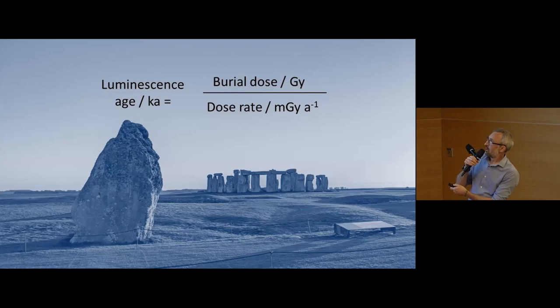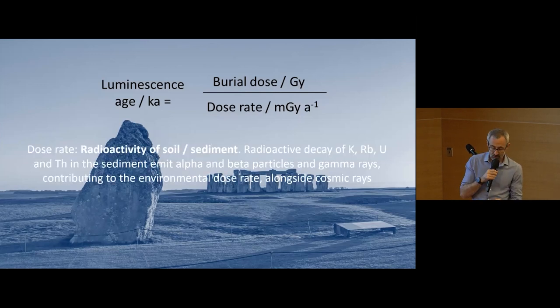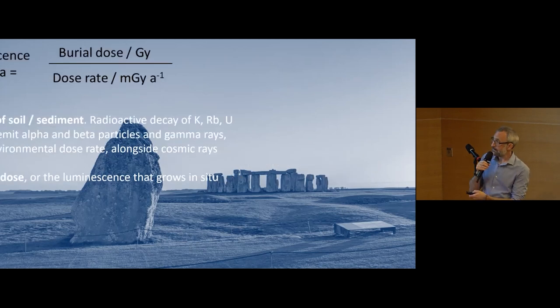Just to summarize, this is some work I've been doing in the Stonehenge landscape in England. The luminescence age equation is the burial dose, that's the luminescence that's grown in situ after deposition, divided by the environmental dose rate. Just to clarify, the dose rate is the radioactivity of the soil. That's because all soil and sediment contains small concentrations of potassium, uranium, and thorium, and they decay, giving a dose rate. The burial dose is the energy that's been absorbed by the minerals in response to that dose rate.